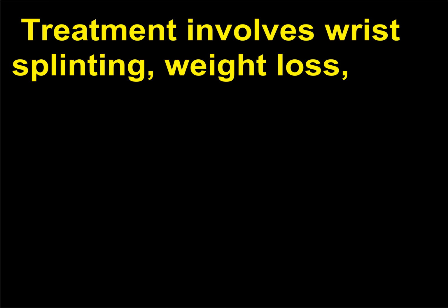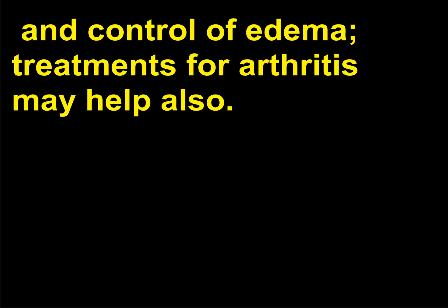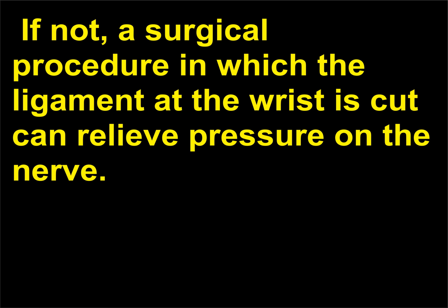Treatment involves wrist splinting, weight loss, and control of edema. Treatments for arthritis may help also. If not, a surgical procedure in which the ligament at the wrist is cut can relieve pressure on the nerve.